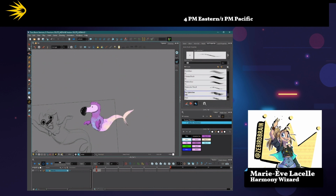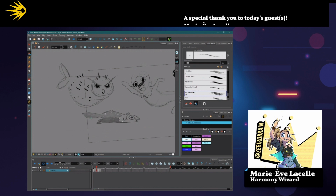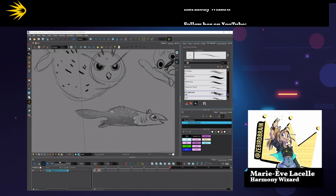What's next? And I know in the comments somebody suggested an inverted mermaid, but we already have one. We have this ferret mermaid. Let's see what we had. I think somebody asked for a hippo and a fish. All right, so I'm going to go get a little hippo reference.